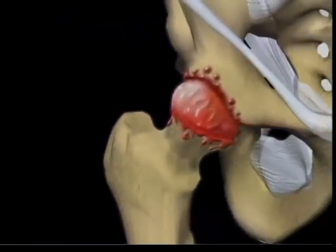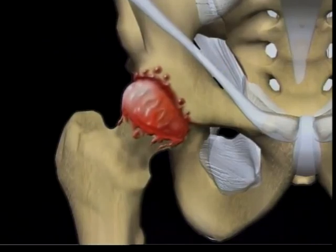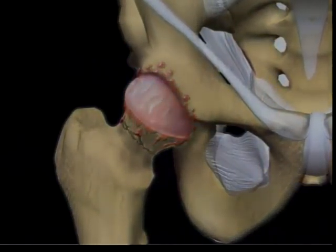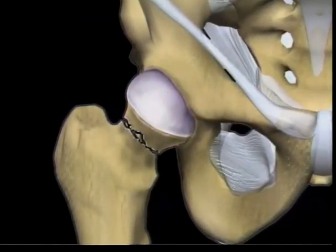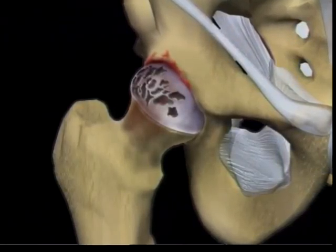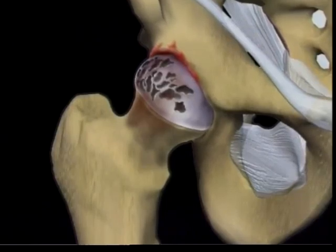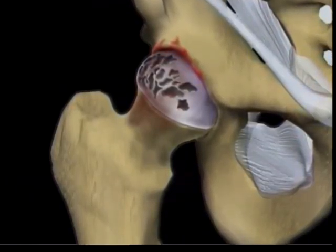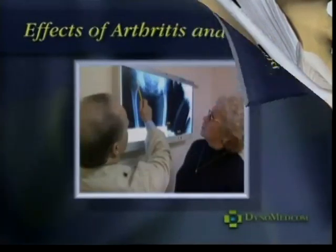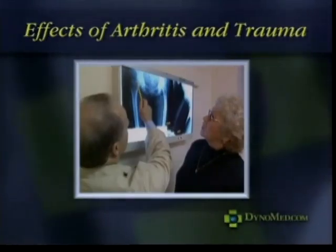Total hip replacements are usually performed for severe arthritic conditions, especially osteoarthritis, but may sometimes be recommended in the case of hip fracture or avascular necrosis, also known as osteonecrosis, a condition in which the bone of the ball portion of the hip dies. While most patients with artificial hips are over 55 years of age, the operation is occasionally performed on younger people. Let's take a moment to consider the impact of injuries and arthritis on the hip joint.